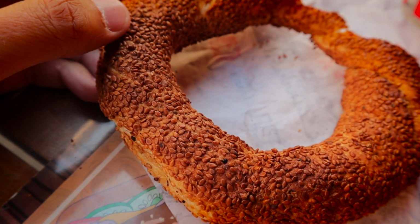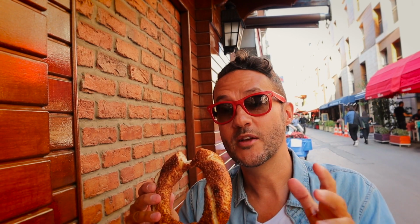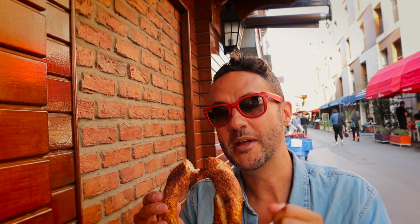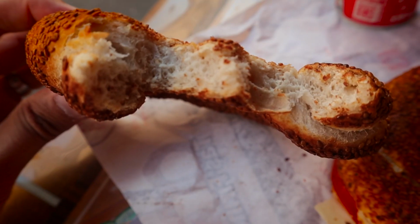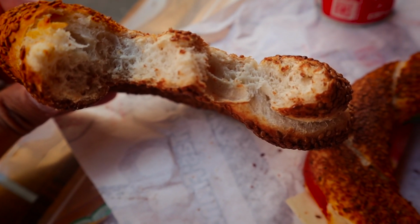This is good. I am a sucker for anything with sesame seeds, for the record, and this is just full of it. It was also just freshly baked, and it's nice and warm. Doughy in the middle, a little bit crunchy, smoky sesame seeds. It's kind of a perfect snack in the afternoon.